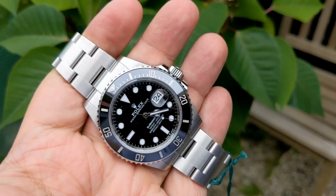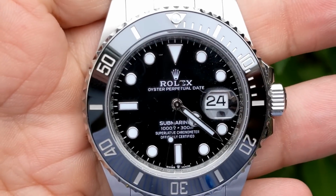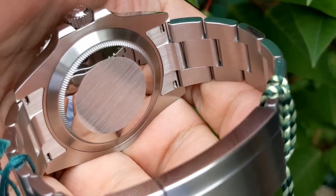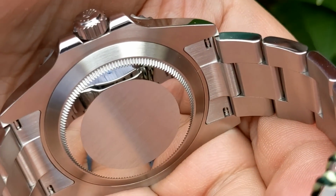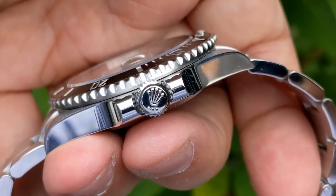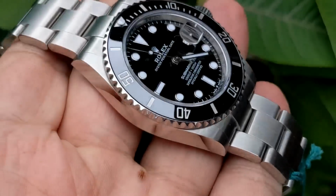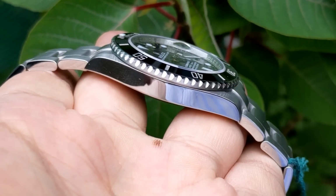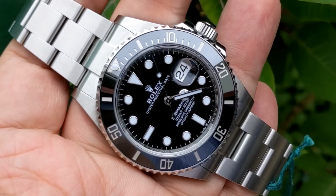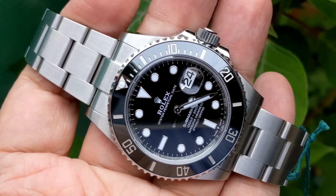The Rolex Submariner Date. Probably the most versatile, the most famous, the most wanted watch of 2020. The Rolex Submariner. Absolutely stunning. I've gone for the steel model. I wanted something that could be worn every day. The businessman's delight. Look at the side profile. Look at that. Absolutely gorgeous. I've got to tell you, I am in love with this Submariner. Black on black. Does it get any better? Black on black. The Rolex Submariner.